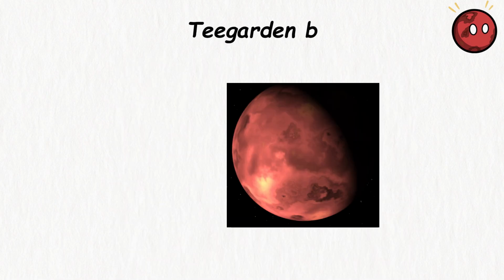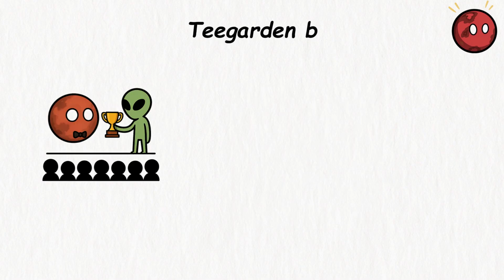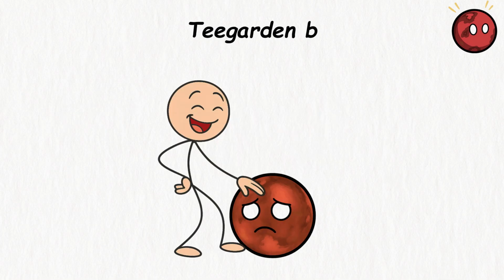But the planet is likely tidally locked, with one side always facing the star like it's stuck in a staring contest. At one point, it topped the Earth Similarity Index charts, making it look like a front-runner for alien Airbnb listings. More recent data trimmed that optimism, but it's still one of the best bets we've got for Earth-like conditions.